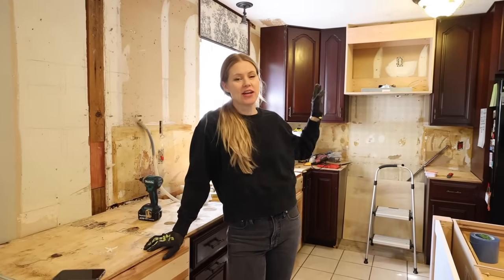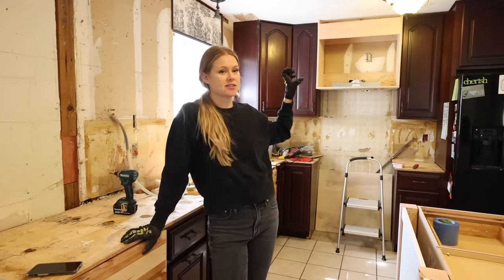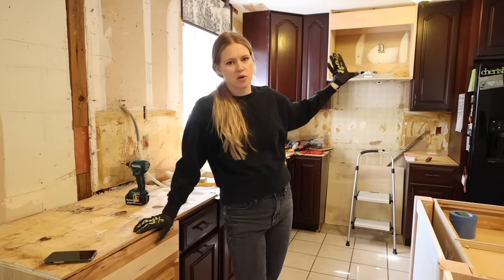So the vent hood is just about finished. I realized that their previous setup didn't have a duct for a vent, and so we're gonna have to get an AC guy to add that. So that's done for today. We'll worry about that next time we come.